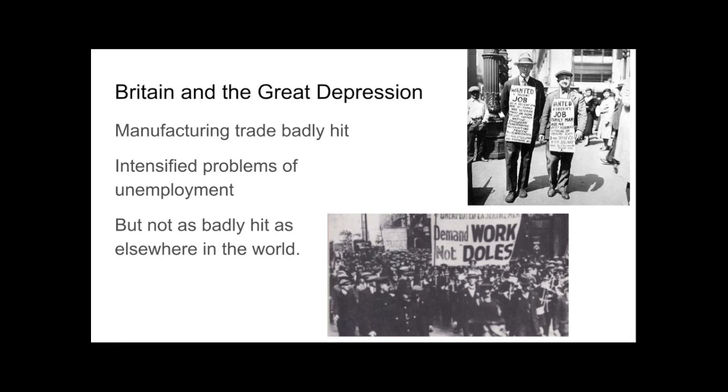The most obvious effect of the Depression, though, was it intensified the problems of unemployment. Newer industries didn't depend on unskilled or semi-skilled labour, therefore they couldn't really absorb the unemployed from older staple industries. But why isn't Britain as badly affected as elsewhere? So what we find is actually the formation of the national government in 1931, and we could argue that some of the work that the national government does in mitigating the economic effects of the Depression does go some way into meaning that Britain isn't as badly affected.